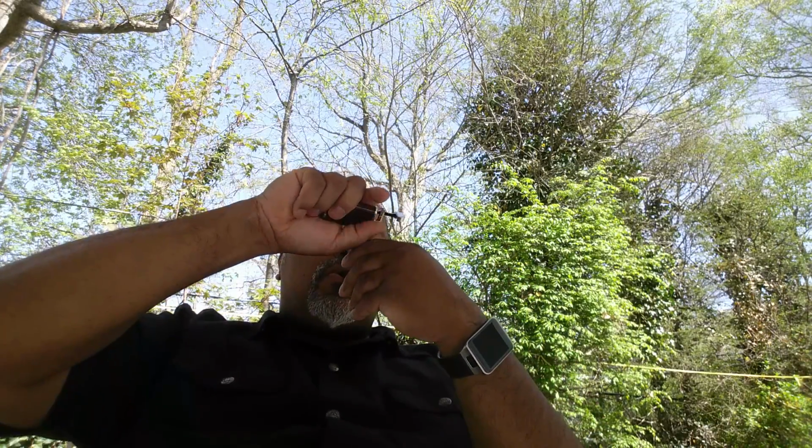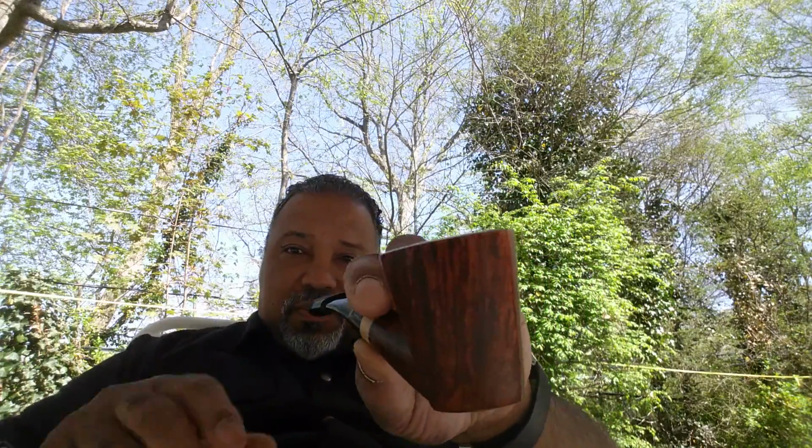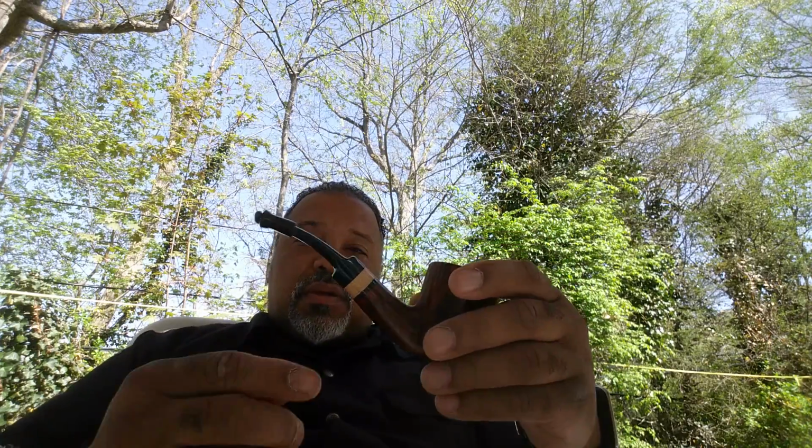But oddly enough, this is the pipe I get the most comments on, I guess, because it's got such an irregular shape to it, but it's got a very natural looking color. But I do get a lot of comments on this pipe. It's an excellent smoker. It's actually a filtered pipe. It has a 9mm Stanwell filter in it.